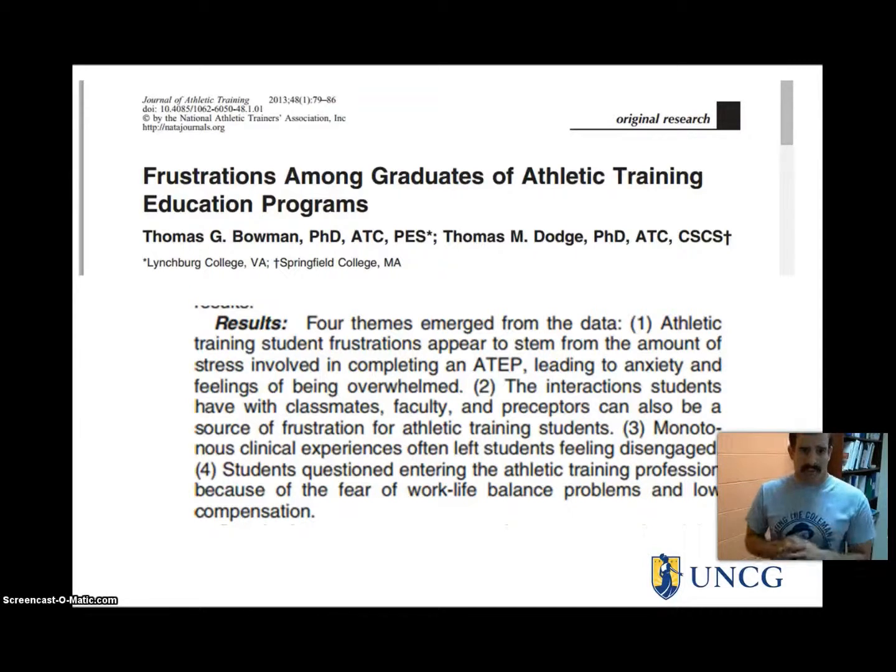And the fourth one: students question entering the athletic training profession because of fear of work-life balance and low compensation. This goes back to the previous slide where we talked about the negative perception of athletic training. Tell them that you can have a work-life balance and that you can get compensated for what you do. And again, use it as a teachable moment for how they can affect change and make it better within their own institution, at their state, at their district, and maybe even at the national level.